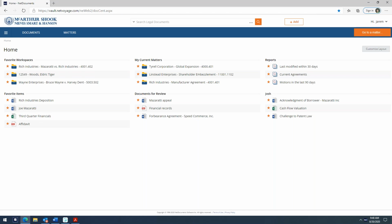So I kind of use this little expression, when in doubt, go home. So it's now taking you back to the home page. And it's an easy thing to remember. It kind of sticks when someone's learning a new document management system. So here we have the home page again. I added the Rich Industries deposition to the favorite items. That's where it's going to go by default.